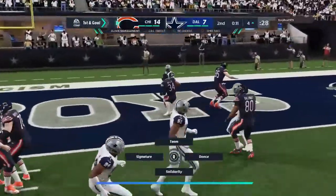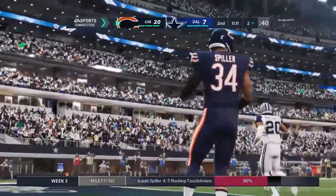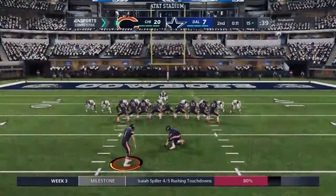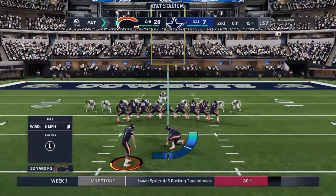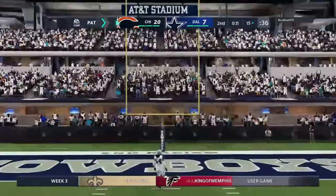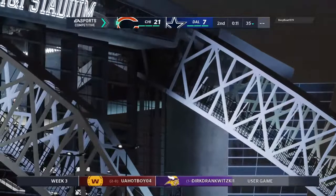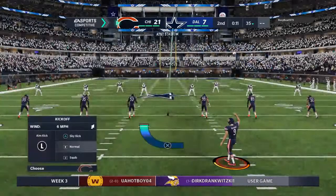Try the right side here. And he is in. Touchdown, Chicago. A great play there as the first half is winding down. And the Bears will add on to their lead. The kick is good. Makes the score Bears 21, Cowboys 7.